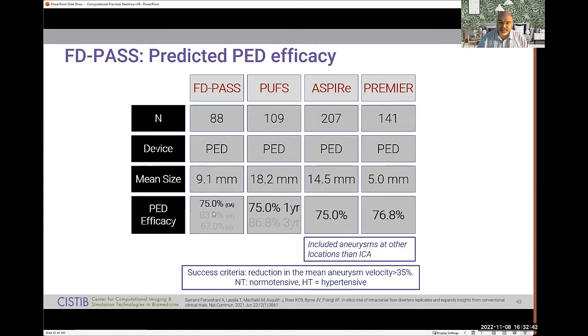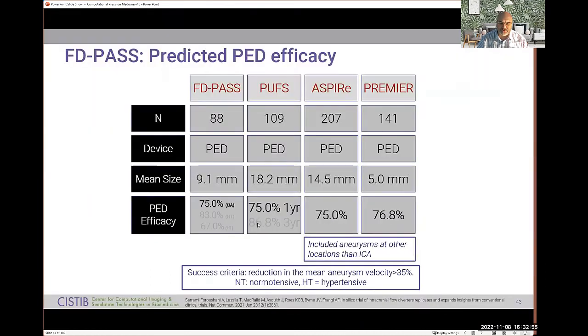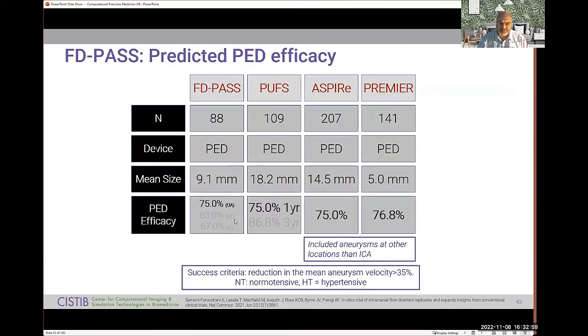But the other thing is, if you see a bit more in detail here, there is a shaded line, which is 83% for normotensive and 67% for hypertensive. So we could also look at what happens if all the patients are normotensive or all the patients are hypertensive. And what we see is that the response rate is massively affected by hypertension, which is something that was anecdotally sort of known, but there was no trial that actually made the point clear.